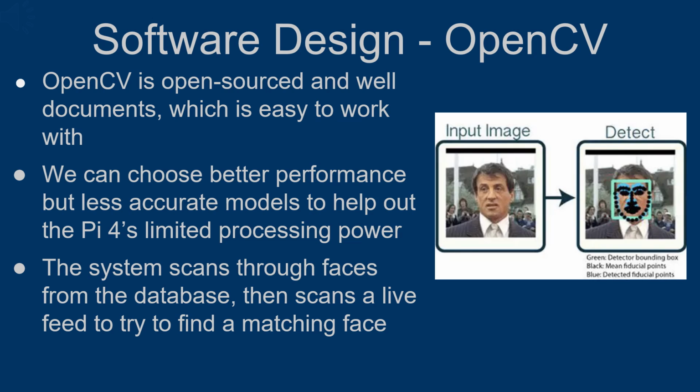We chose OpenCV to run our facial detection and recognition for multiple reasons. The code is open source and well documented, which makes it easy to work with. OpenCV also allows us to choose our models, so we're able to prioritize performance for our setup. We chose to use the LBP cascades because, although it is the least accurate on average, it is the most performant, which we needed on our Pi 4. The system scans through images of faces from the database, scans for faces through a live camera feed, then finally checks if the detected face matches the database faces.